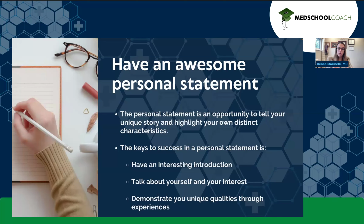You want to be the person where the admissions committee member, even after a long day and a stack of applications, starts reading your personal statement and is like, huh, this is pretty interesting. I want to read this whole thing. I want to find out more about this applicant. That's the one you want to be.